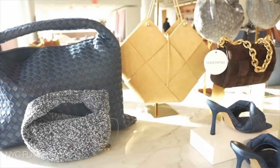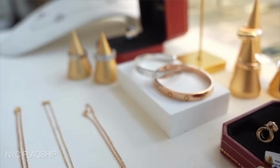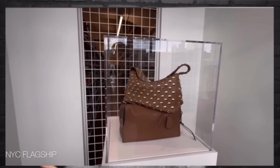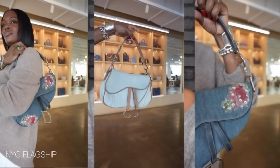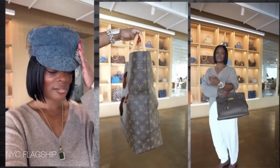So they have everything from Bottega to Chloe to Fendi to Hermès to Chanel, to Cartier, to David Yurman, to Tiffany's. They have great pieces. And what I love about Fashionphile is that they have such a wide variety in their assortment, from footwear to jewelry to accessories. You can find so many things from Marc Jacobs' time at Louis Vuitton to Tom Ford at Gucci to John Galliano at Dior. They just have such a wide range of luxury items. It's like a kid in a candy store.